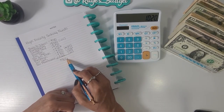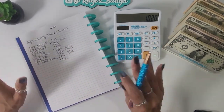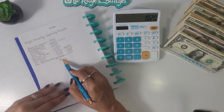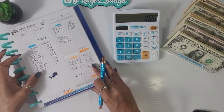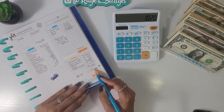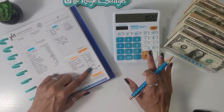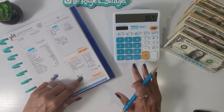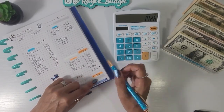So altogether for my high priority sinking funds for this month only, it's going to go down next month because I'm not going to have another magic month, I think, until December. My high priority sinking funds is $706. So with that said, this is a $706. So what I want to do is take the 1,020, add the high priority sinking funds of $706.